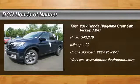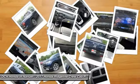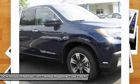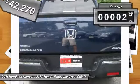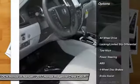Make a great choice today with the 2017 Honda Ridgeline. The Ridgeline was designed to give you exactly what you need to get the job done. And with Honda quality built right in, this truck can be with you for the long haul and is priced below $45,000. This vehicle has less than 100 miles.